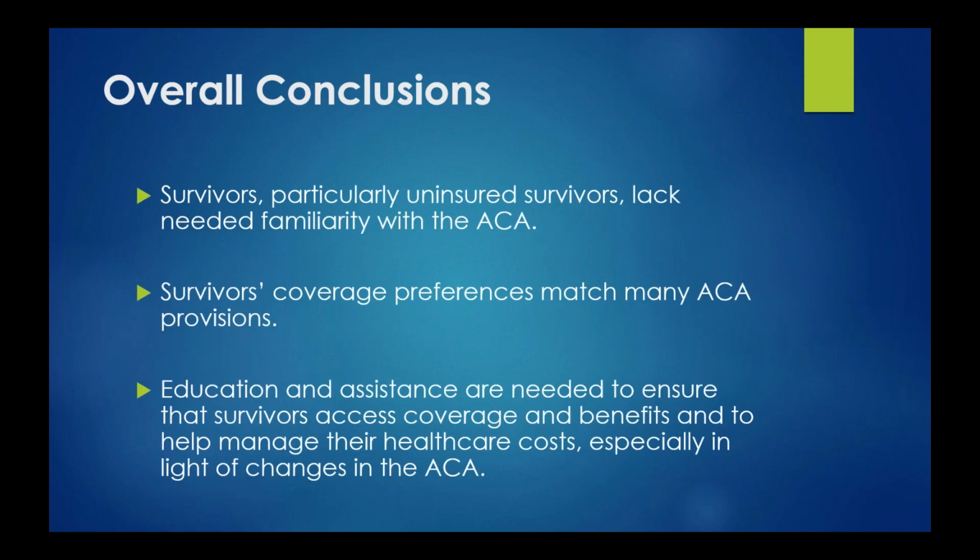And so just to provide some overall conclusions from Dr. Park and my work, along with our team, we're finding that childhood cancer survivors, and particularly the uninsured survivors, do lack familiarity with the Affordable Care Act and other insurance protections that are out there. And we found that many of the preferences around coverage do match the ACA provisions, such as not being able to be denied health insurance coverage because of pre-existing conditions. And so this has really keyed up the next phase of our work to figure out what sort of education and assistance is needed to support survivors.